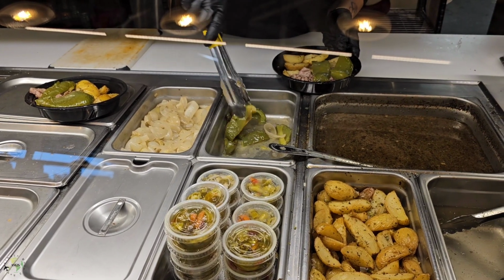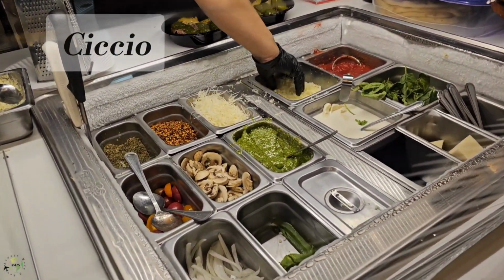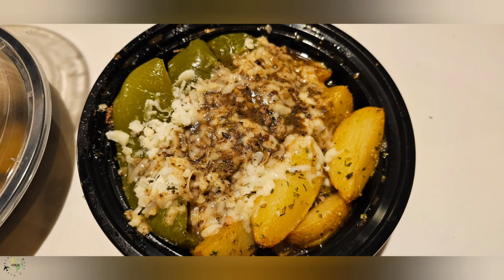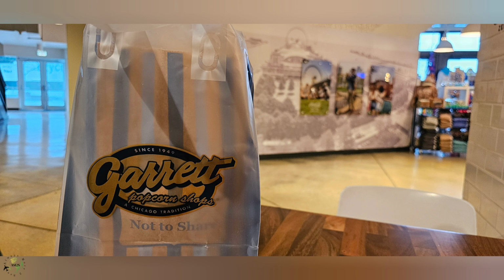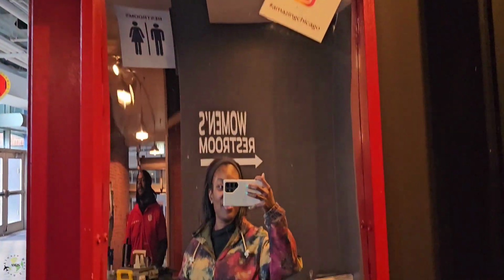The customer service was amazing. The lady was so cool. I forgot the name of the restaurant. I'm gonna see if I can put it up here on the screen for y'all. But if you are in the Navy Pier and you're looking for some Italian beef, this is the place to go. Make sure y'all check them out. And of course, I had to grab me some Garrett popcorn. Anytime I'm in the Chicago area, I must get me some popcorn.